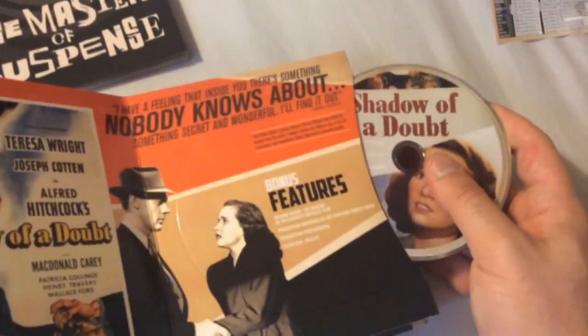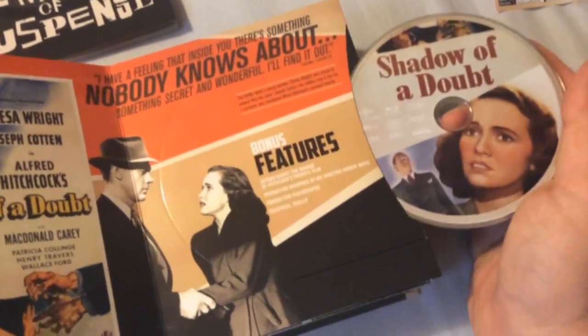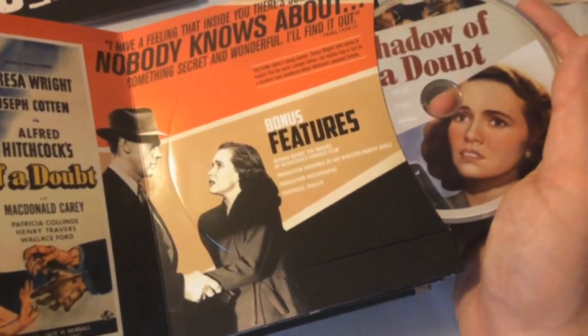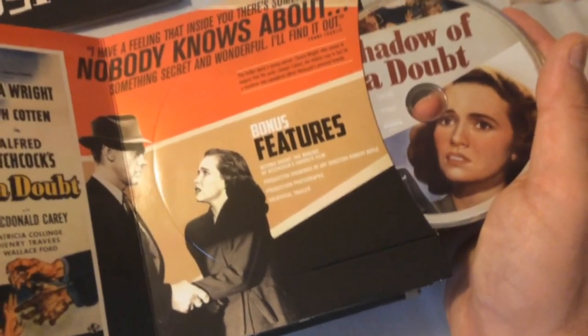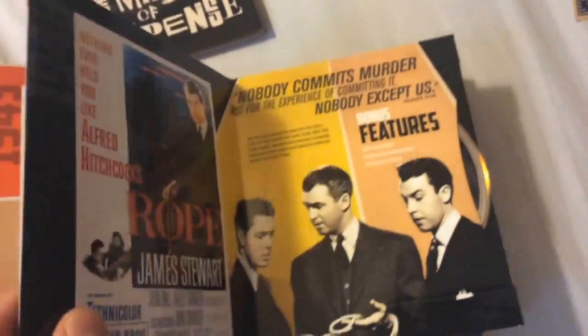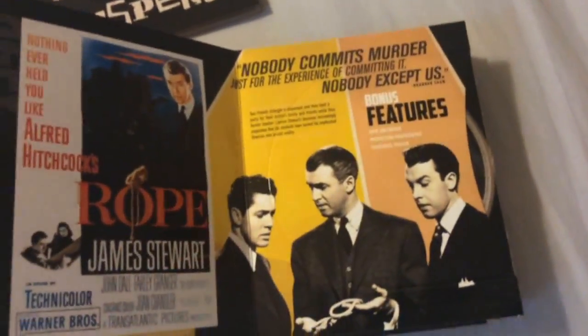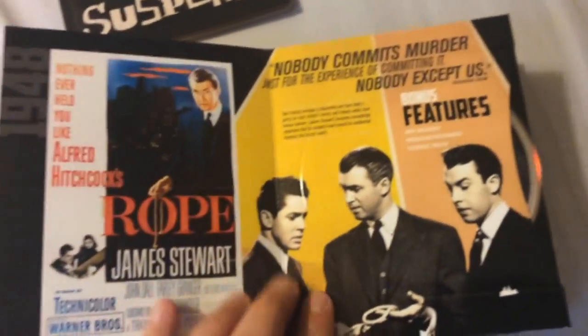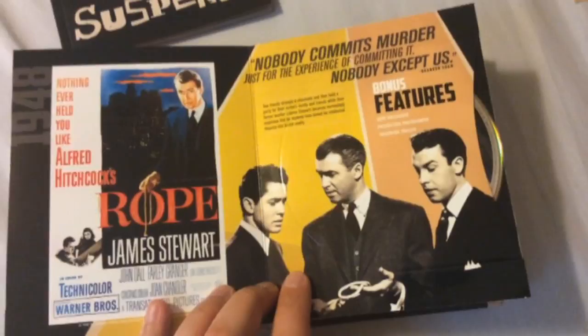So basically the discs look like this. Really nice artwork. So if you're careful sliding in and out of here, the disc shouldn't scratch. But sometimes even getting it from the manufacturer, it does come with a few scratches. But just make sure they aren't too deep. You could always clean it, if you can, with like a cloth or something. So you get Rope right there.